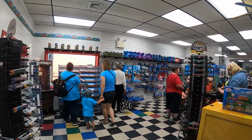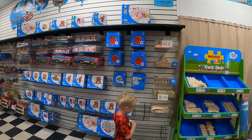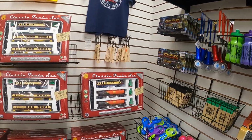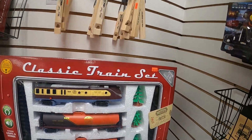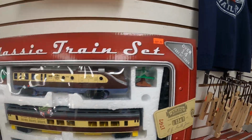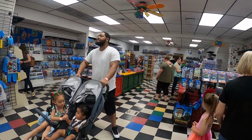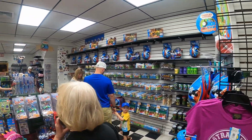They have a lot of Thomas things for sale. Different little toy trains. Ones you can buy, train sets. Not too bad on price for the train sets. Got a lot of Thomas toys for kids.